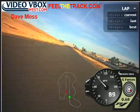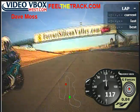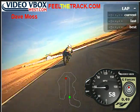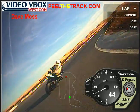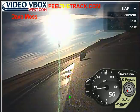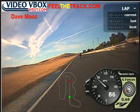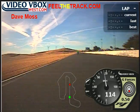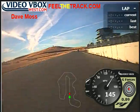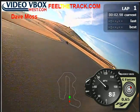The handling is just not quite as quick, but it's still much better in terms of ease of bar pressure and turning. Away we go down the front straight. As the session goes on, I'm gonna try and get a better drive out of 15.